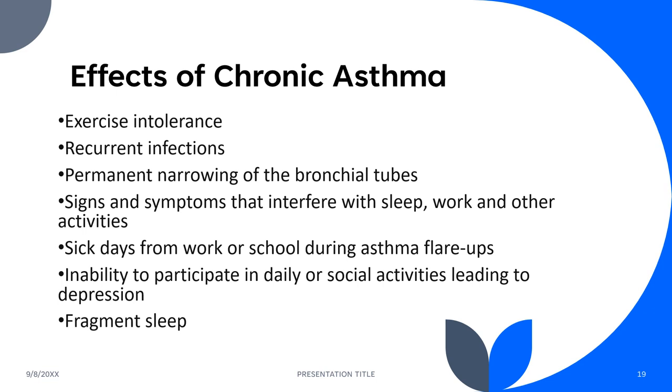And they have fragmented sleep, which leads to, again, more chance of infections, more depression, more missed work. And it's what I call a cascade of doom, where one factor leads to another, which causes another factor, which goes back to the first factor, and the poor chronic asthmatic is caught in the middle of this cycle of doom.